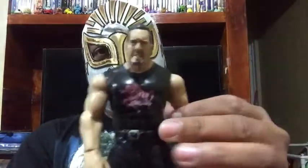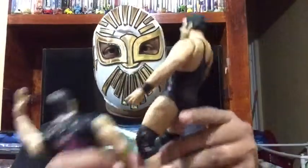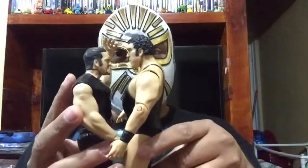Then we have the Big Show. Yeah, this is the Big Show. I like the mold on this one. It actually looks like the Big Show. Not as big. For size comparison, this is André the Giant, and this is the Big Show. And André the Giant stands tall against the Big Show. And supposedly the Big Show is supposed to be the same size as André, so that could be just the design of the figure, but the Big Show is not that big in figure form.